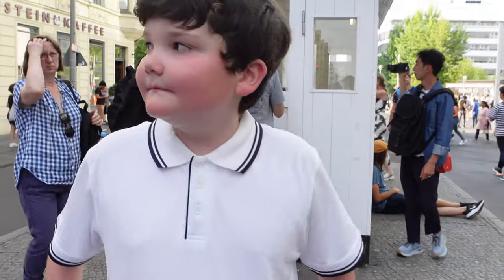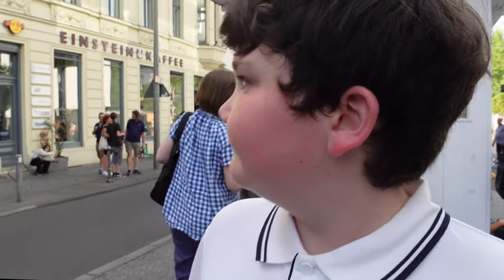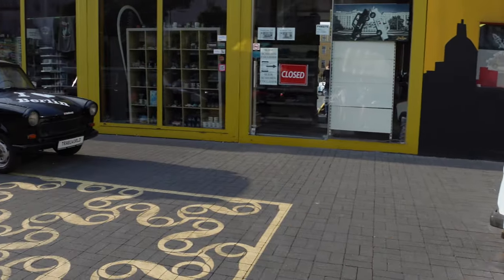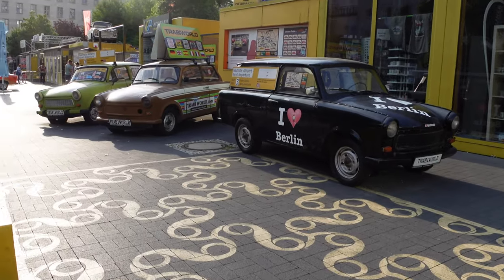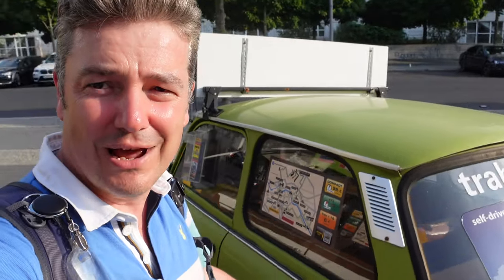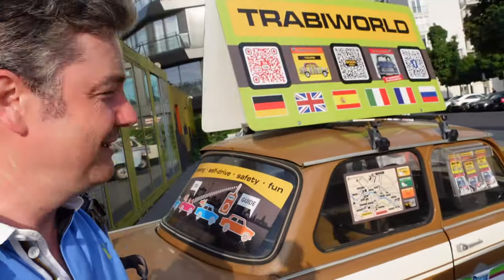So you've been to the fake Checkpoint Charlie now? Mm-hmm. You just got our stereotypical tourist photo outside Checkpoint Charlie. And this is it now. You can hire some Trabants if we wanted to, but I don't think we will. We're only here till tomorrow. Thinking that the next time me and Matthew and maybe Holly come to Berlin, we might rent one of these to drive around in. Maybe.